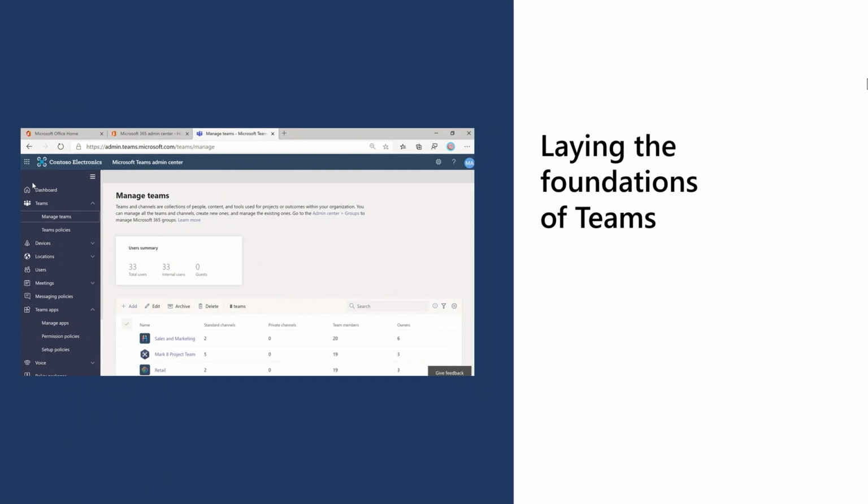Okay. So we spent a bit of time looking at the apps and also how to control the right settings and the experiences in Teams. Now let's look at building that right foundation for first-line workers by making sure that the Teams and channel structure really works for your first-line worker needs.